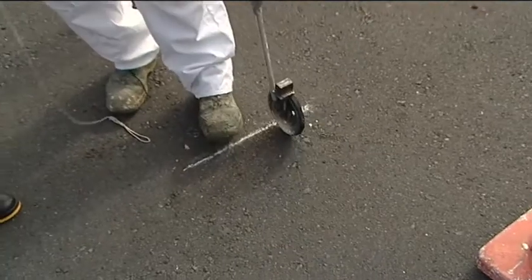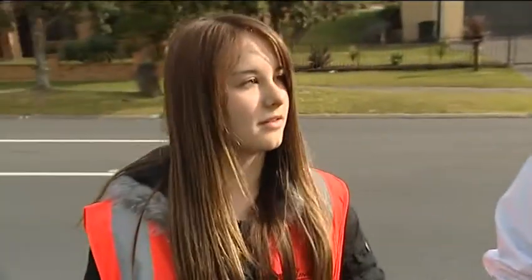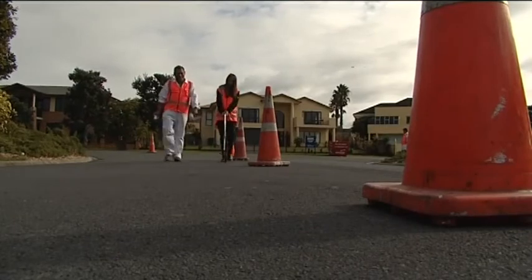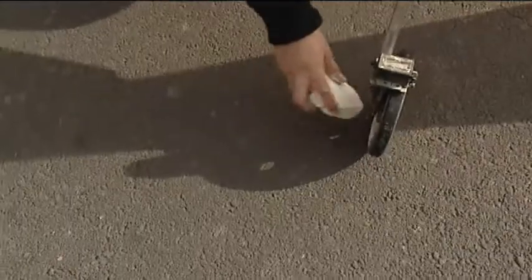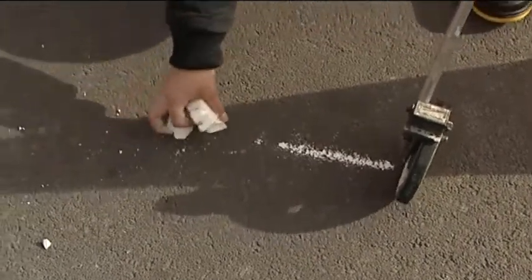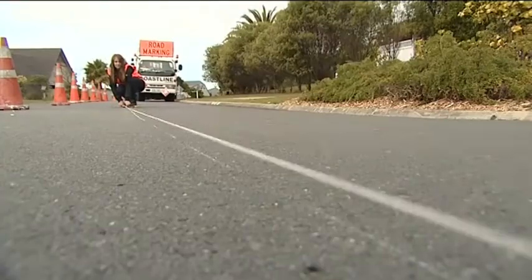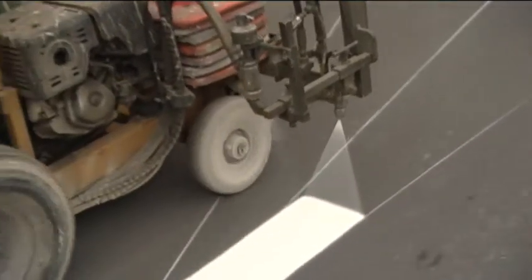This is a half a meter wheel. Okay. One click is half a meter. Okay. 2 clicks is a meter. You need to be able to know how to use a tape measure and you need to be able to read a plan. 58, 59, 60. Okay. Oops, broke the chalk. Now that they have a start and end point, they mark out the centre with a chalk line. And with rain threatening, they get to painting the giveaway sign.